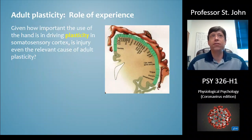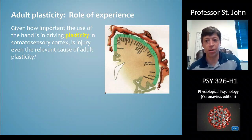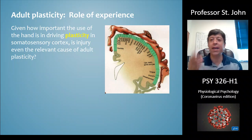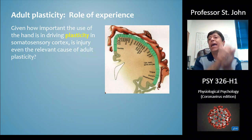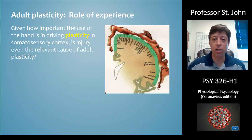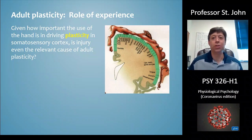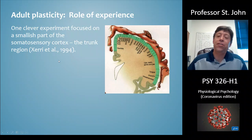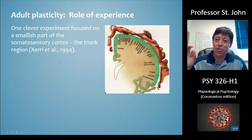So, given how important the use of the hand is in driving plasticity, in all the studies I've told you about, there's been some injury and then some change in the brain. But maybe you don't need the injury to cause changes in the brain. Maybe what's causing changes in the brain is changes in how you use parts of your body. So maybe any change that you make in how you use your hands, you learn a new skill like typing, like playing the guitar, whatever it might be, maybe that's enough to cause changes in the organization of somatosensory cortex. And so that led to the study that you read.